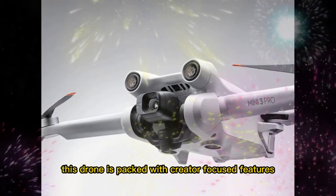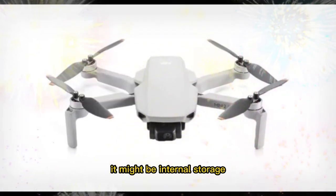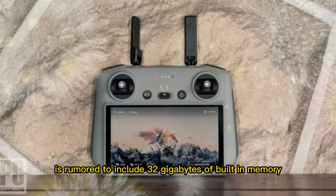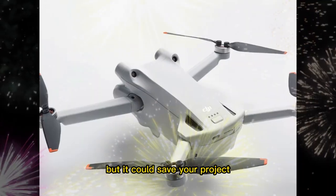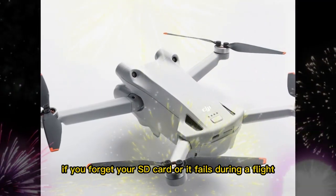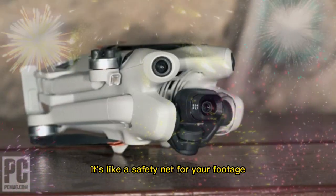This drone is packed with creator-focused features. One of the smartest additions might be internal storage. The Mini 5 Pro is rumored to include 32 gigabytes of built-in memory. That might not sound like much, but it could save your project. If you forget your SD card or it fails during a flight, you can still capture essential shots. It's like a safety net for your footage.